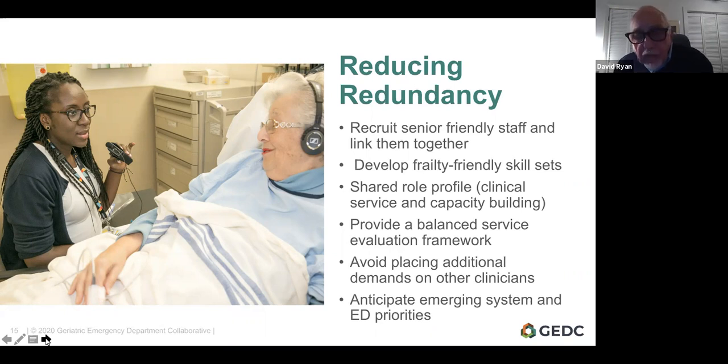All of us tried to avoid placing additional demands on staff in the emergency department as a key element of our working together. And we tried to anticipate, always an ongoing process, emerging needs and priorities, not only within the emergency departments themselves, but also within the health system more generally.